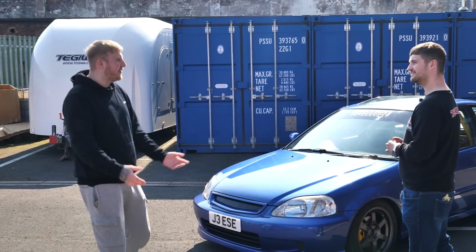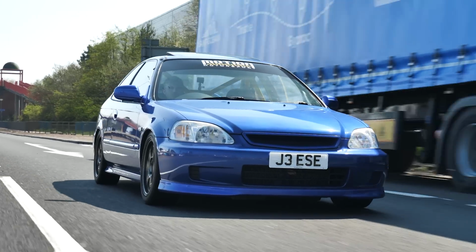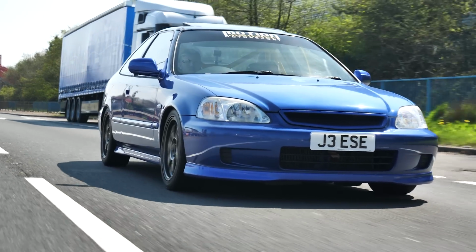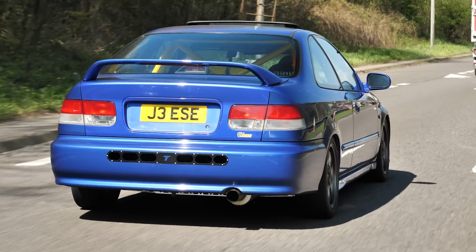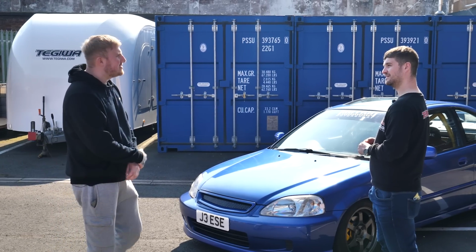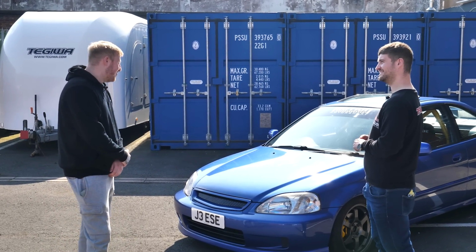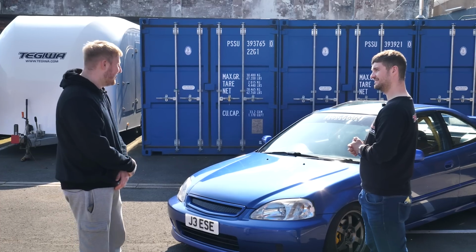So you'd see it on the road, you'd think it was like 500 brake or something. So yeah, that's where we are now. The only thing left to really do is a full respray. It needs mapping, naturally aspirated. And then I'm probably going to boost it, to be honest. Oh, sick. I've just got that itch for a boosted K-series. Yeah. It'll ruin it because it takes a bit of the drivability away, but I just need to do it, to be honest.